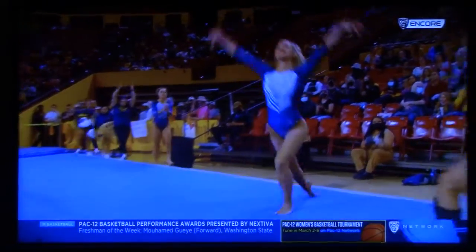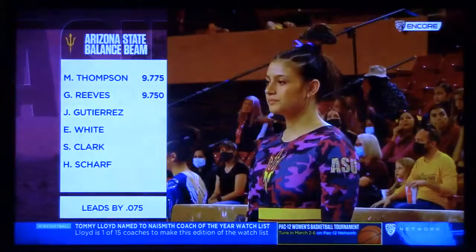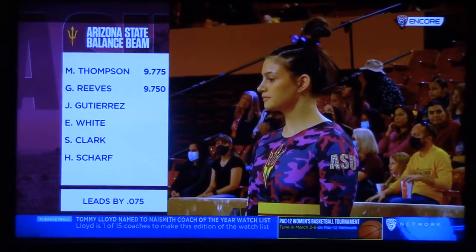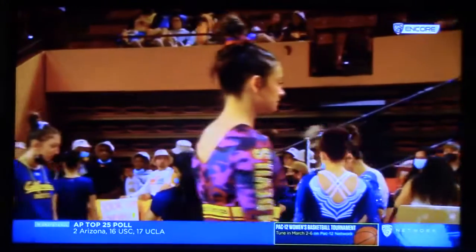Nevaeh D'Souza. Fun routine. She did have some stumbles on the landings. That first pass, she had a lot of power. It's hard to tell if she went out of bounds, but we'll be able to tell when the judges put that score up. Reeves with the 9.75 following Thompson's.